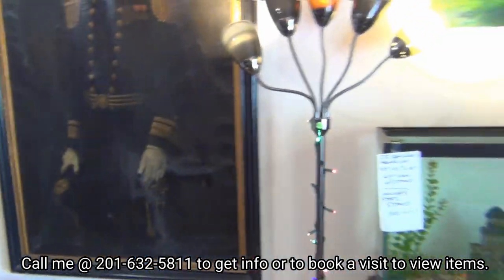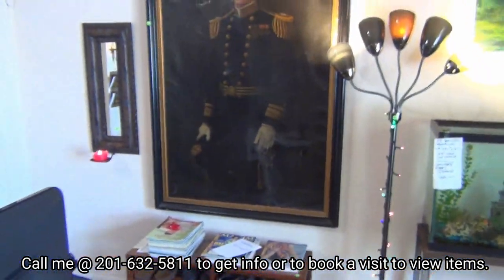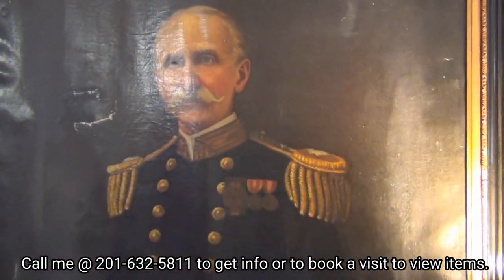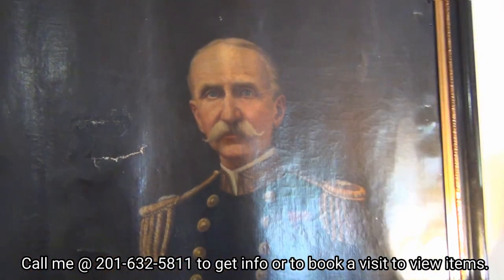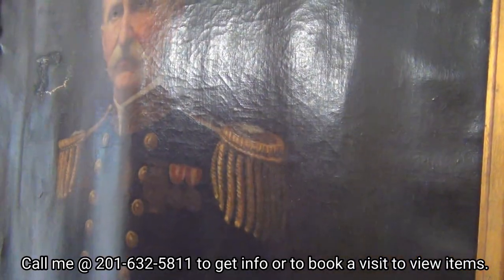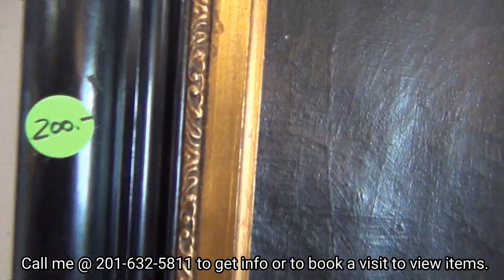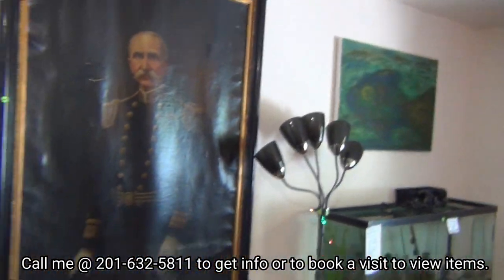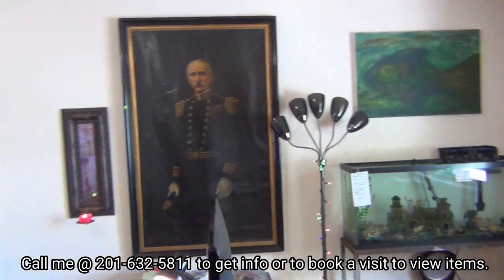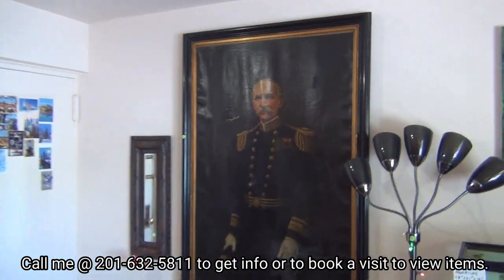First item of intrigue is a portrait of Admiral Bradley A. Fisk, who was a United States Admiral. Let me shut off this light. This also came from the Florida house. This is 200, and I will help you bring these items. If you're one person showing up, I can help you bring these items to your vehicle.